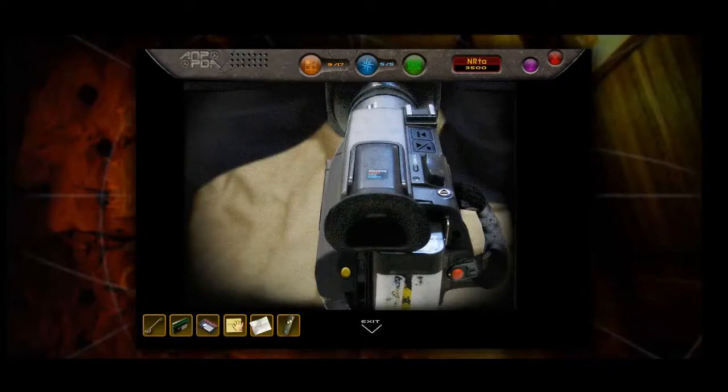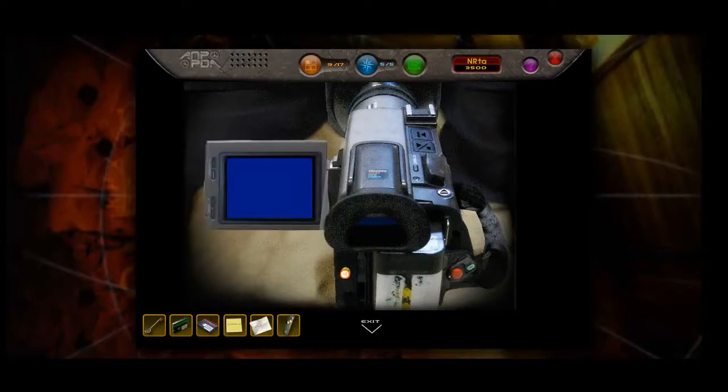Trying to put this tape to good use. See how it works. First, we are going to turn it on. Get the screen up and push the eject button. Let's see this one first.